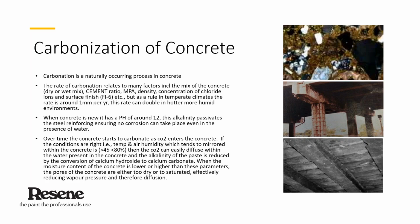When the moisture content of the concrete is low or extremely high, which with the parameters we've talked about is less than 45 or greater than 80, then the pores of the concrete are either too saturated with water or too dry. So there's not enough vapor pressure to allow for diffusion of carbon dioxide into the paste of the concrete.